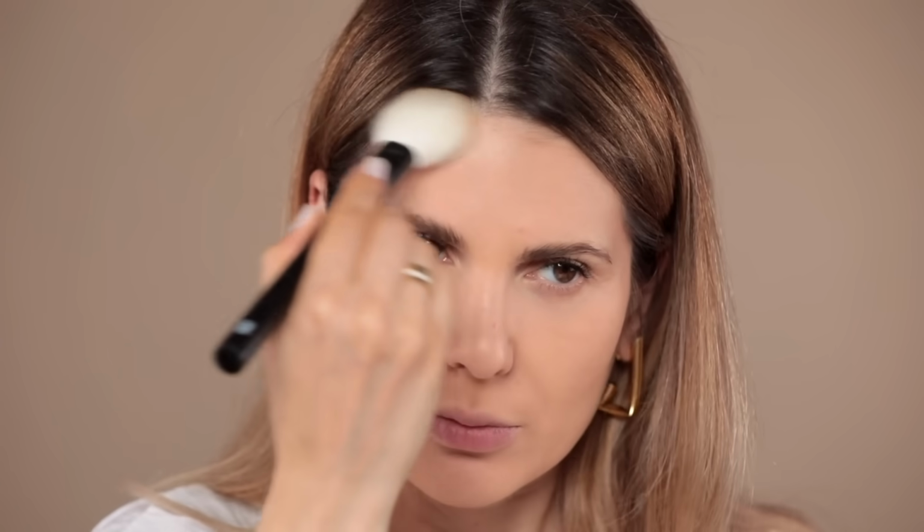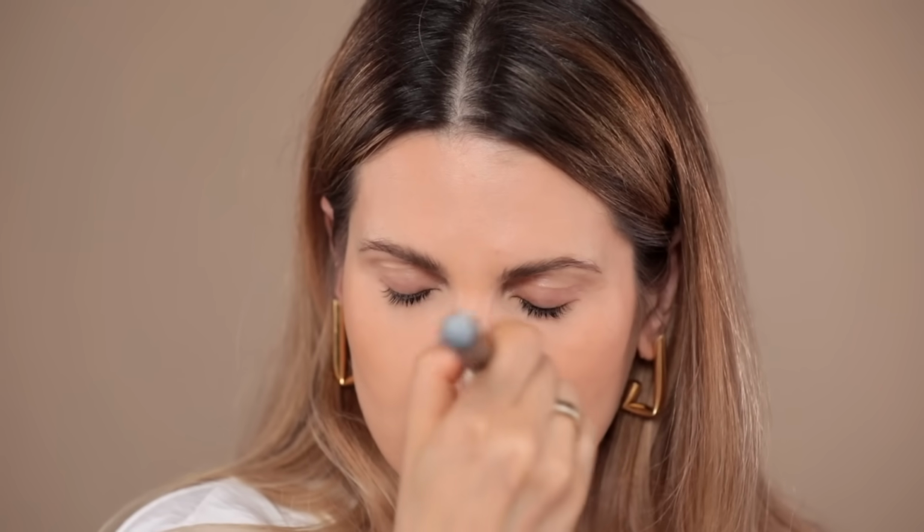Oh, gorgeous. It's a barely there powder. It doesn't add any texture on the skin. I absolutely love it. Let's do a bit on the nose.